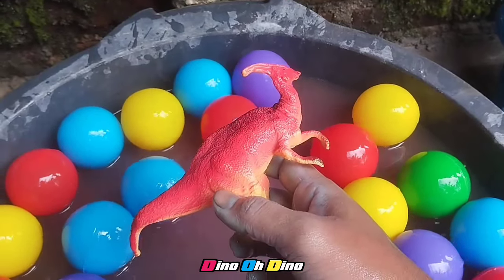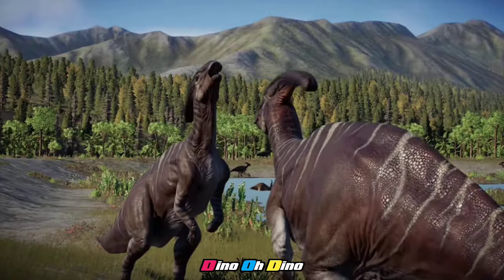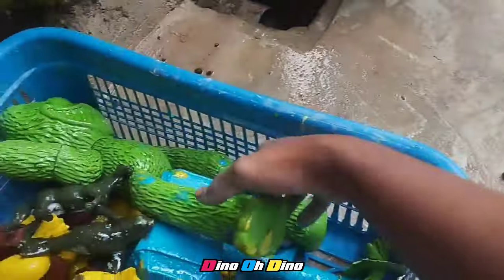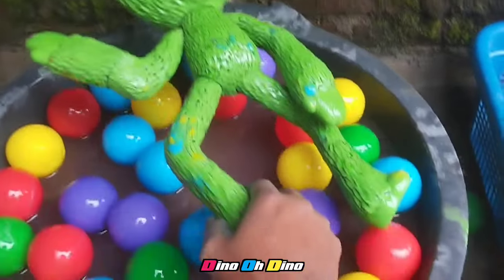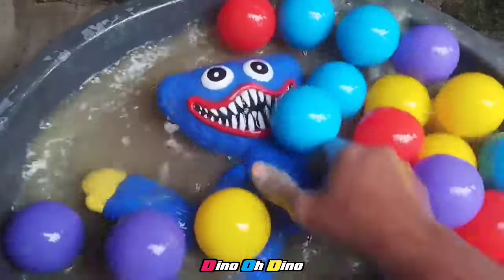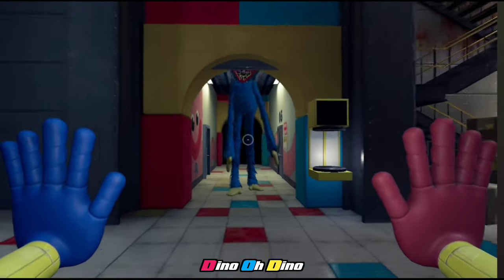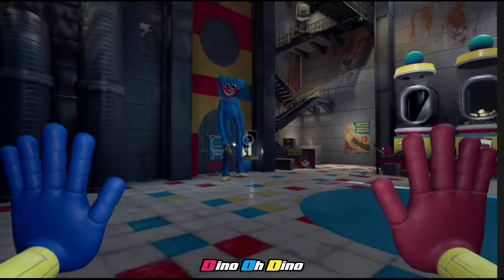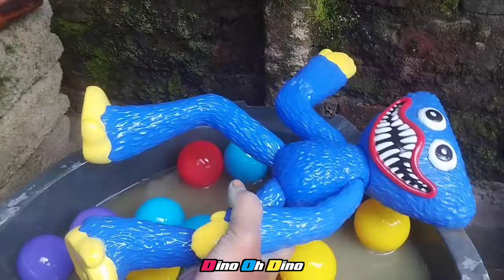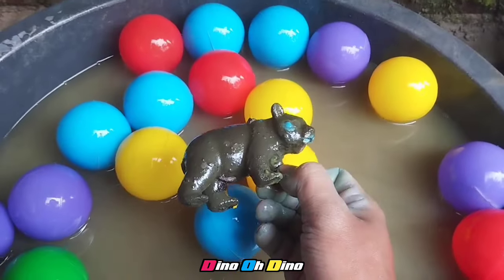Wih, this is Parasolopus guys. Wow, so amazing Parasolopus. Next, green. Wow, so big toys guys. Let's go cleaning. Hui, look guys, this is Huggy Wuggy. Wow, wow, wow, wow, so amazing toys. Next, wow, this is small guys and black. Let's go clean.